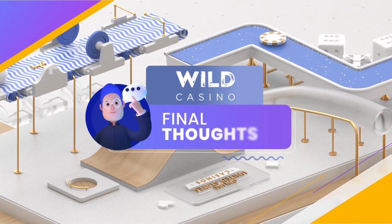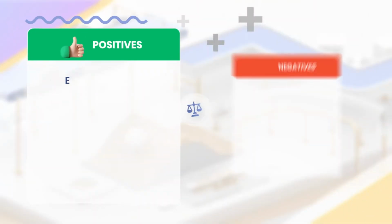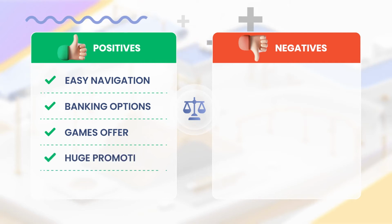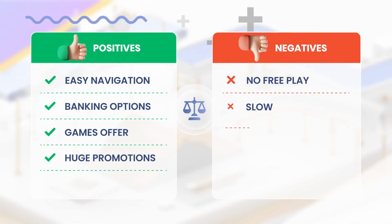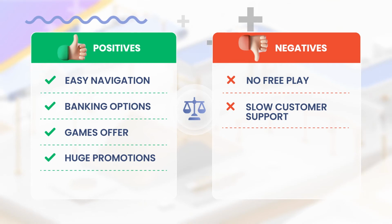All in all, Wild Casino gets 2 big thumbs up. There's no question that this is one of the best online casinos on the web today. Everything from the theme and organization to the numerous banking and promotion options has the player in mind. While they don't have free play to practice the games and the customer support could pick up the pace, it's easy to overlook those things when you're playing at a site of this caliber.